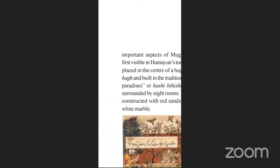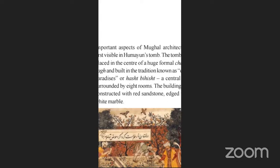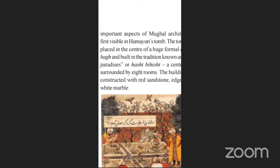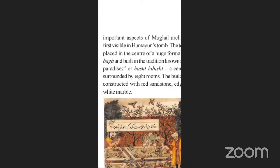Become important aspects of Mughal architecture, first visible in Humayun's tomb. Humayun is the son of Babur. The tomb was placed in the center of a huge formal Charbagh and built in the tradition known as Hasht Bihisht, or eight paradises, a central hall surrounded by eight rooms.